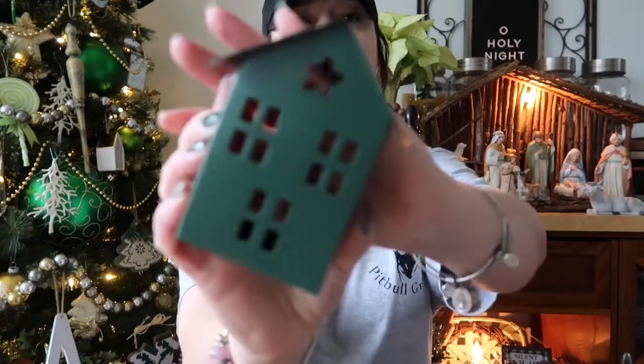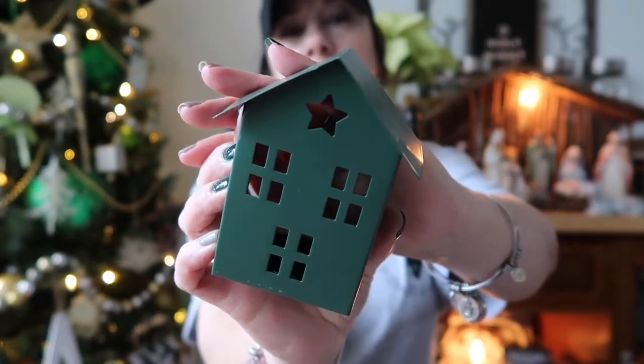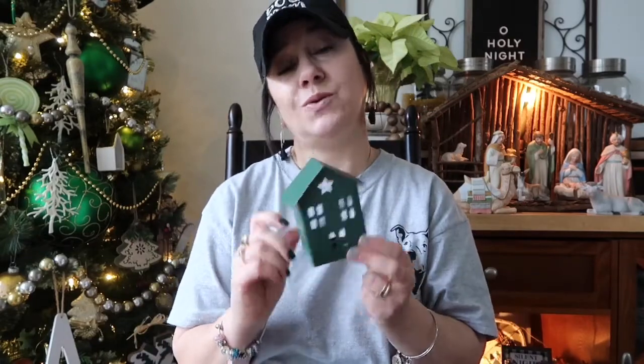I am so impressed. The only Christmas Village houses that I found since they started putting them out for the Christmas season was this green one and the smaller galvanized one. This is the only one I picked up, and I'm not sure yet if I'm going to use it all throughout the year or specifically for my winter decor, but I know that I'm going to start it off as winter decor, and then when I change it out, we'll see what I decide.